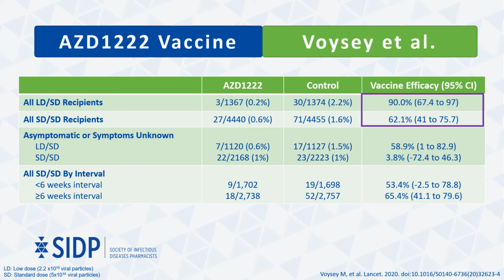For all standard dosing regimens in the UK and Brazil study, when grouped by redosing interval, there was a numerically lower vaccine efficacy in those redosed in less than 6 weeks. However, the confidence intervals associated with these subgroup analyses are large, and more data is likely needed to elucidate the true effect of these dosing intervals in regimens for AZD1222.